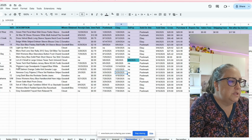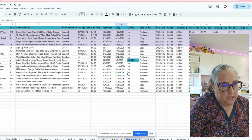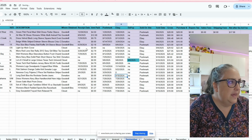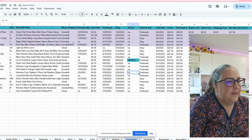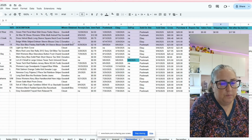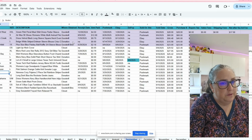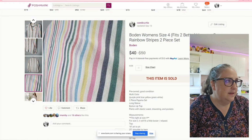But this item I posted on September 29th. It posted to eBay, Poshmark again, and then, of course, I just hit the wrong button. Hold on. I don't know why I do that. Okay, so it sold on Poshmark on September 13th for $40. I made a profit of $32, which if they had charged me, I probably would have only made $22, but it is what it is.